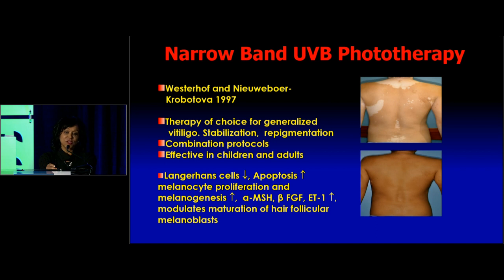So the work by Westerhof's group in the Netherlands ushered narrowband phototherapy into the new realm of dermatology. It's the therapy of choice for children as well as adults. And narrowband is pretty interesting. Not only is it effective in repigmentation, there are a number of studies in the literature, and it's certainly my experience, suggesting that it is a major player in stabilization of the patient and repigmentation. It's great in combination protocols using topical corticosteroids, the calcineurin inhibitors, and oral mini-pulse dosing. It's also extremely effective in children as well as in adults.